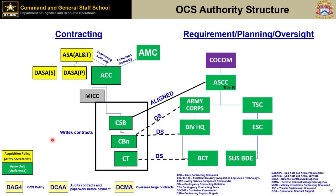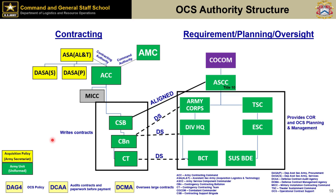I would agree, and that CT is capable of writing contracts forward and right there on the spot. So we have that capability built into that team. But again, they're using your money, not their own money, because they have none.